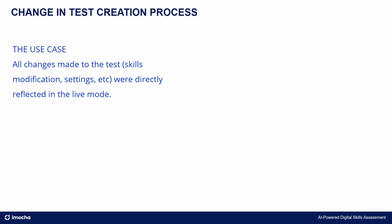Next, we have changed the test creation process. The use case for this is that earlier, each and every edit that was directly made on the test was on the live test. It did not have a review mechanism. So this impacted the test creation process. Now what we have done is we have introduced a draft and publish mode for tests. This will enable test creators, hiring managers, and recruiters to have more control over the process. Before showing this on the platform, I'll also quickly run you through the ready job role based test because that is a similar process.